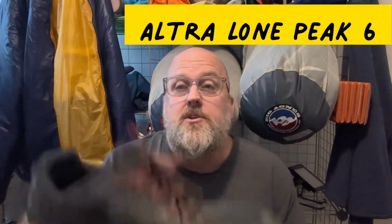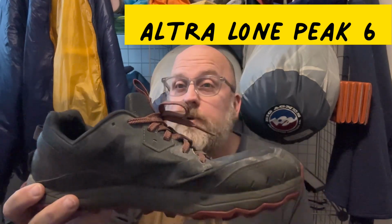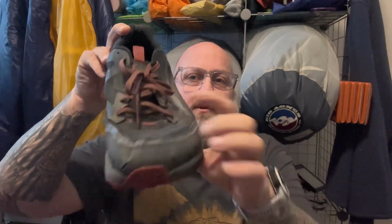The next, I'm going to go the complete opposite and show you the Lone Peak. Now this is the Model 6. So it will look different from some of the Lone Peak 7s. Again, you can see this has a traditional upper in the top, just like a normal shoe would be. You can look on there, the collar. This has gaiter attachments on the back, a Velcro, and then on the front there is a ring here to attach right to your shoelace on there.